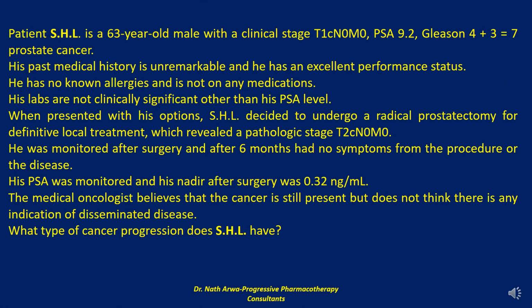We will briefly look at recurrence and progression. For patients who have definitive local treatment with either radiation or surgery, about 25% to 33% of patients will experience a recurrence of their cancer. After the completion of local therapy, patients are monitored by periodically checking prostate-specific antigen for the detection of biochemical recurrence, which is recurrence of disease as indicated by rising prostate-specific antigen with no other signs or symptoms. The threshold for prostate-specific antigen recurrence is dependent upon the initial treatment given. Because a radical prostatectomy involves the removal of all prostate tissue, serum prostate-specific antigen after the procedure should become undetectable.